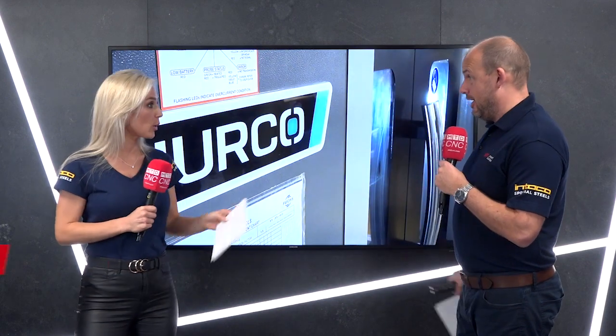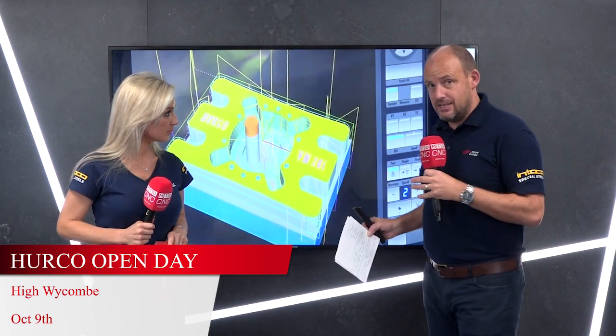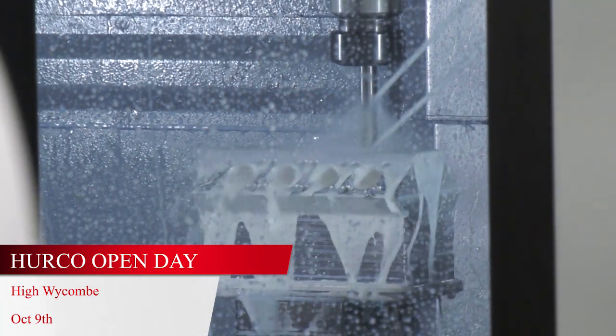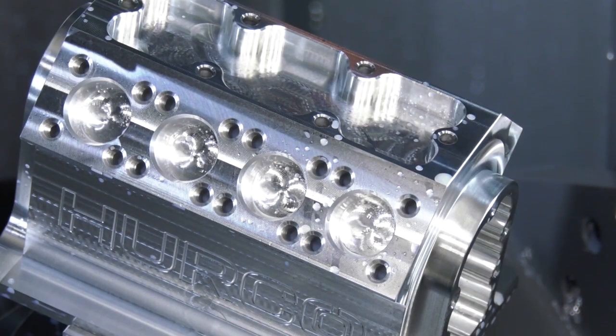HURCO, 9th of October. They've just moved into a brand new facility in High Wycombe, and this day is going to be dedicated to showcasing that larger, what we call showroom. There's going to be more machines there on show, their latest technology, still in High Wycombe, but they've just moved down the road. It's a one-day event, really dedicated to the opening of that facility.